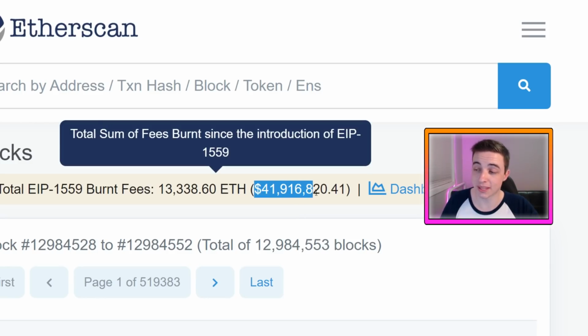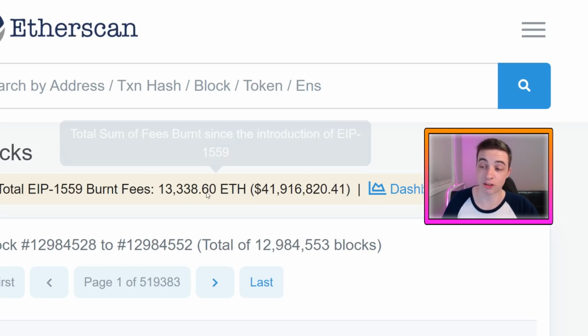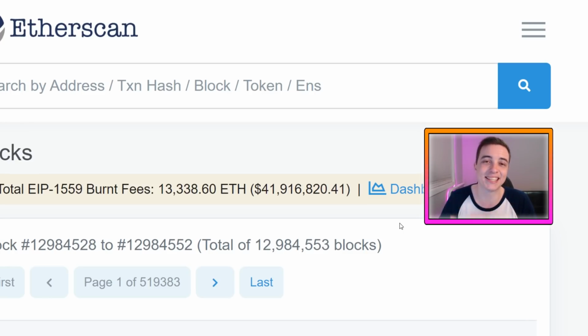So this is Ethereum that is getting taken away from the circulating supply and is never coming back. So this is actually drying up the circulating supply, making Ethereum harder and harder to buy, while the demand for Ethereum is continuing to increase.